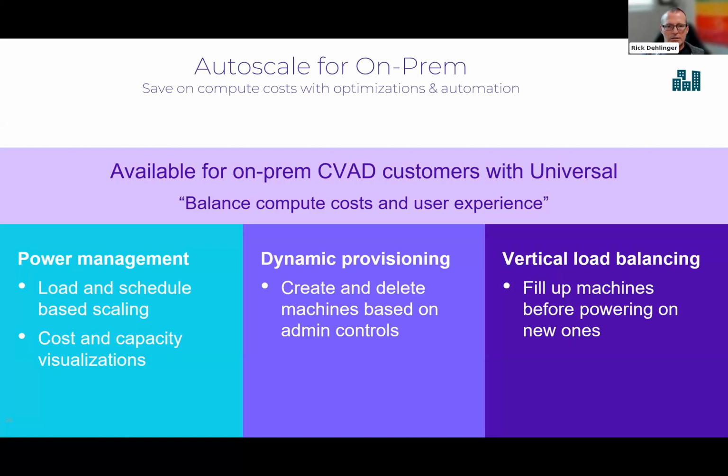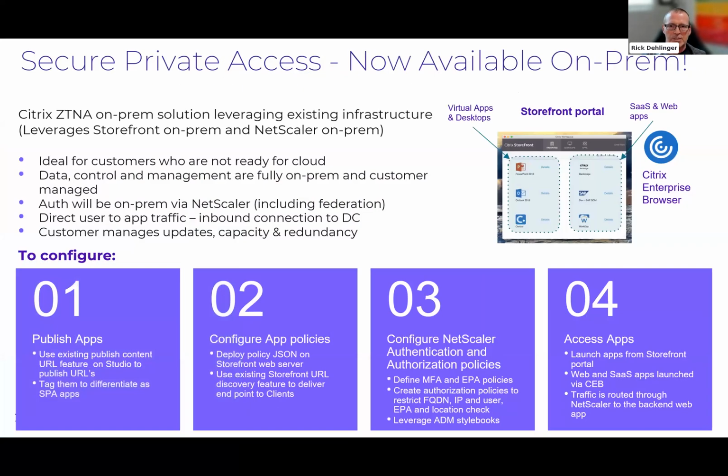So by bringing autoscale into CVAD and making it available for our on-prem customers, we now have the power management, the dynamic provisioning, and also the vertical load balancing capabilities that autoscale enabled, now available for customers with their own customer managed control planes as well. So those are two big examples of two key capabilities that we're bringing forward. Now I'm going to shift here and additionally try to make the case that innovation is alive and well inside of Citrix and that we're looking at things very differently.